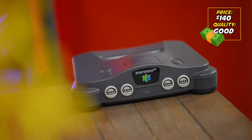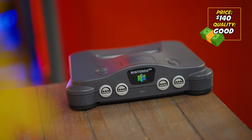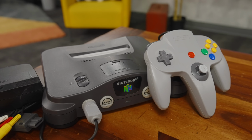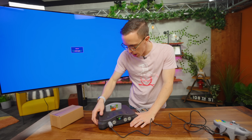Now, the thing is, I don't know exactly what they had to do to refurbish this, but there's no warranty sticker anywhere. There's nothing else. It just seems like a very clean, straightforward N64. Let's give it a try, shall we?